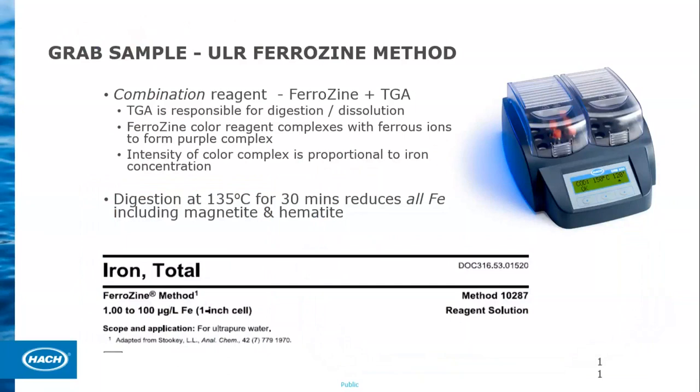And it's a two-part reagent. It has a color developer, that's what we call the ferrazine. And then it has TGA, which is thioglycolic acid. That's what's digesting the particles. So it's taking all of the dissolved particles, whether they be magnetite or hematite, getting them all into solution so that we can develop the color.